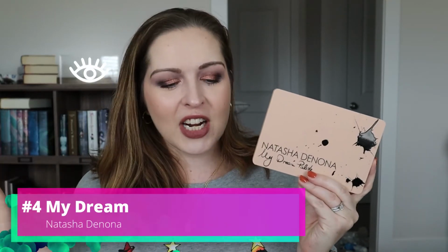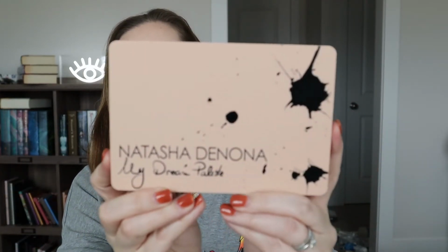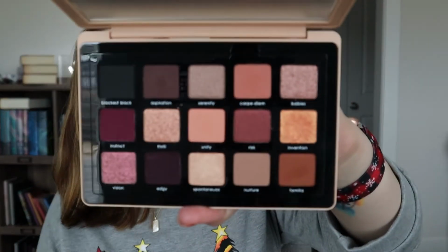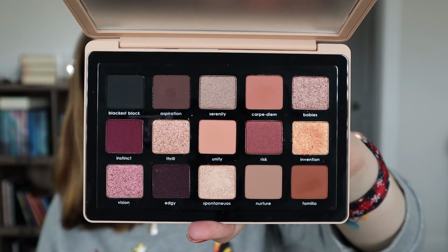In our number 4 spot, we have another Natasha Denona. I feel like this year I purchased a ton of Natasha Denona and a ton of Oden's Eye. I picked this up during the Fall Sephora sale. This is the My Dream palette, and it is absolutely beautiful, like breathtaking. Look at those textures and those colors, that beautiful saturation.